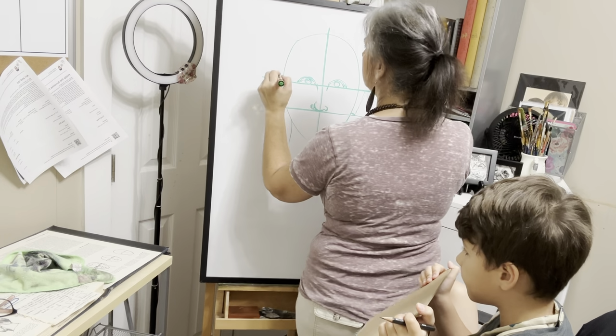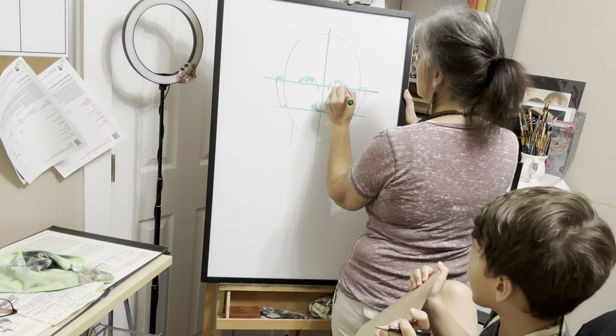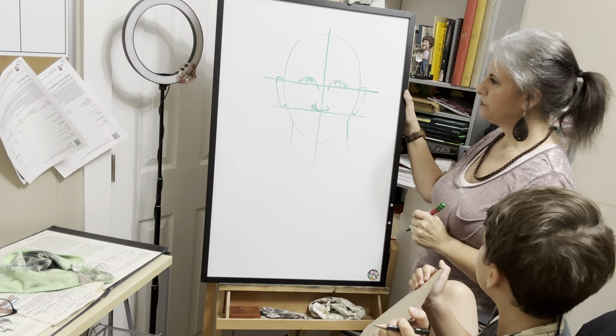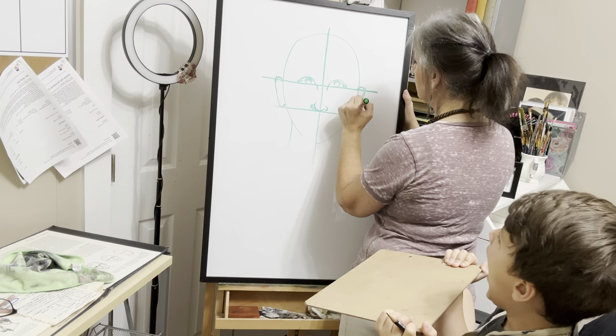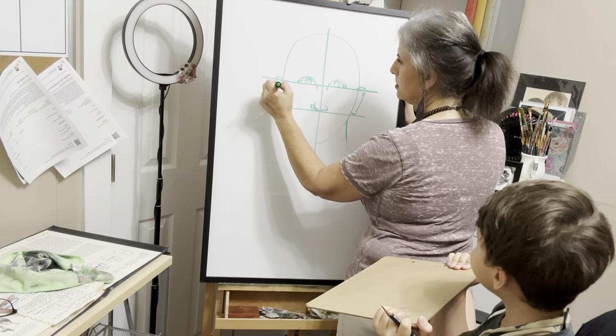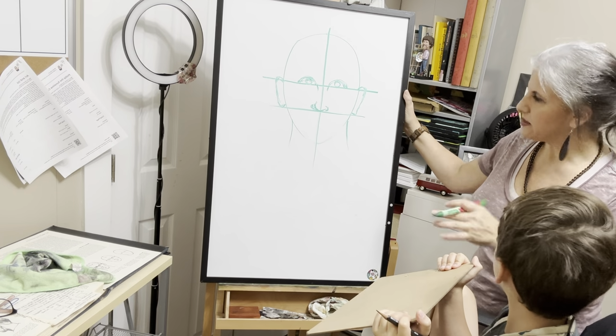Okay. Actually, this needs to come up just a little higher. Yeah, it's right across from there. All right. Those are perfect. Are we all good? Ears. Perfect ears. Okay. All right, so this is just basics.